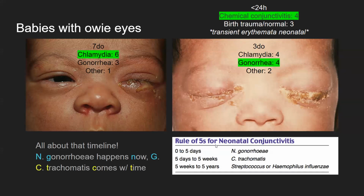So rule of fives for neonatal conjunctivitis: 0 to 5 days is going to be gonorrhea. 5 days to 5 weeks is going to be chlamydia. And then this is more for the older kids that we might see in clinic or in the ED. The more common bacterial pathogens for conjunctivitis like this are going to be streptococcal or H. flu.